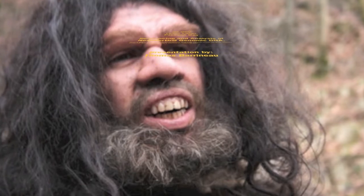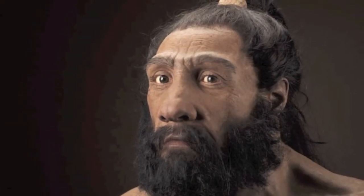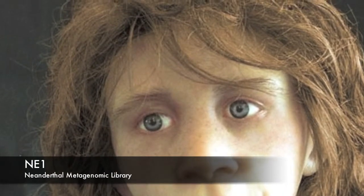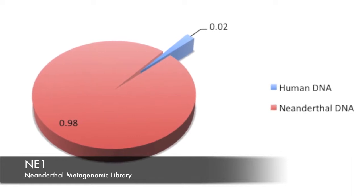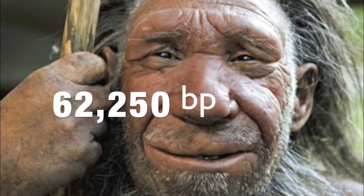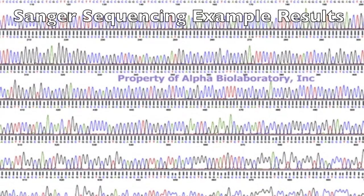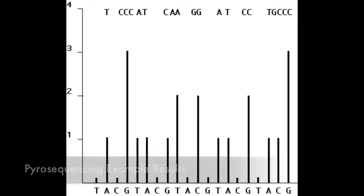This study uses DNA extracted from a 38,000-year-old Neanderthal specimen in order to create a metagenomic library, which they designated NE1. Analysis revealed that only 2% of the library was contaminated with modern human DNA. 62,250 base pairs were recovered from NE1 using Sanger sequencing and massively parallel pyrosequencing.